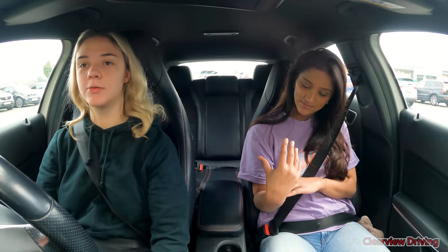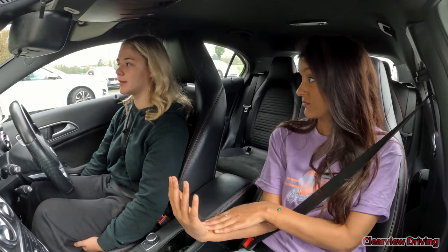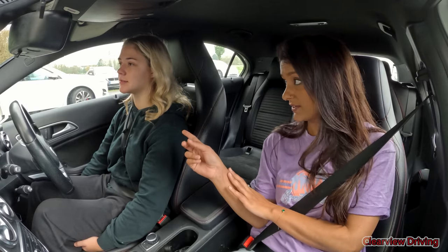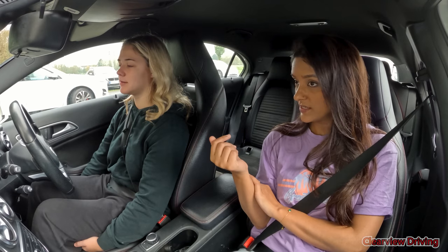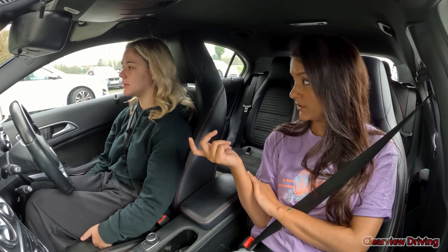Probably all of the roundabouts. Okay, well, on the first one you went the wrong way, right? Yeah. But you did so safely. That's not a serious fault. You went the wrong way, but you did so safely. The next one, you did that right turn, you were counting out loud. That was really well done.